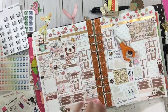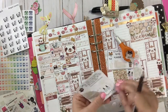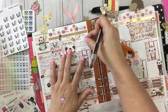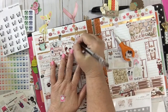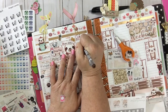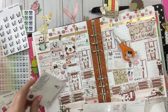Okay, this one has a manicure thing, but this one really stands out. So I'm going to go ahead and use this. It's from Little Dog Paper Company. And I'm just going to put gel nails. Okay, and let's see here.